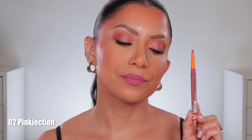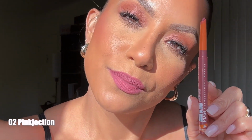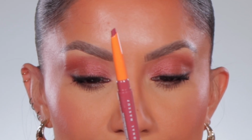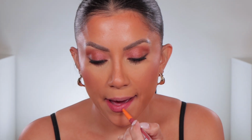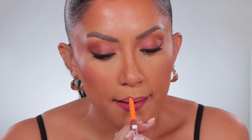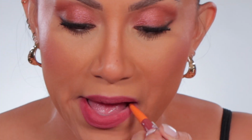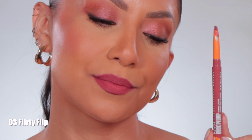This is the shade Pinkjection. This is a pale pink mauve shade. And in daylight, this is Pinkjection. Moving on to the next one, number 3, Flirty Flip. This is the shade Flirty Flip. This is a beautiful rose shade with a hint of pink in it. And in daylight, this is Flirty Flip.